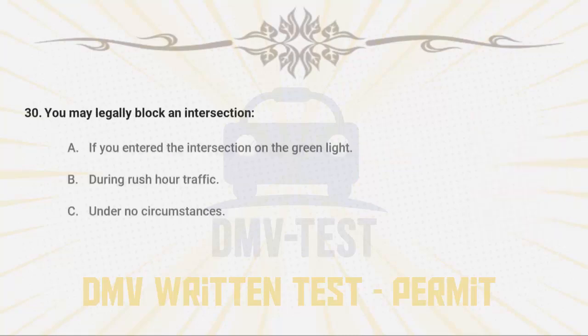You may legally block an intersection. A. If you entered the intersection on the green light. B. During rush hour traffic. C. Under no circumstances.